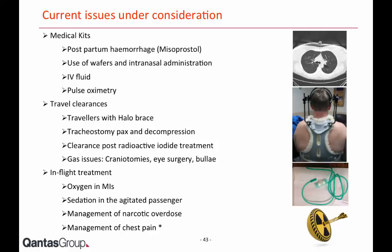And then things like this bulla. Is a bulla there? Can I travel? What if there's a rapid decompression? I've got a 4 or 5 centimetre bulla. Will it burst and will I die from the bulla rupturing? All those sorts of just interesting minutiae that come across our desk.